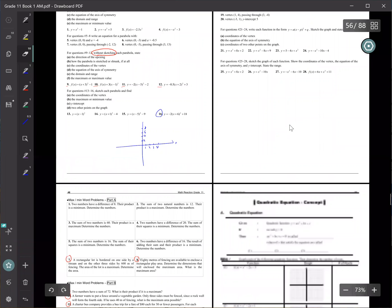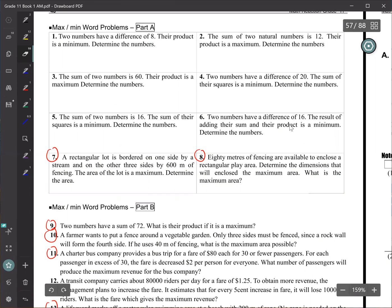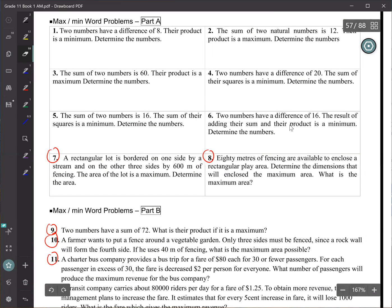So let's take a look at that again. The area has to be maximum, determine the area. So this one is looking for area, not the dimension, but of course you need to know the dimension as well, get the vertex. And number 8 is also about fencing. It has 80 meters of fencing, and this one did not say any tricky part. This one is just a regular rectangle. It didn't say one side is on the stream.